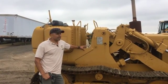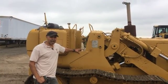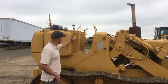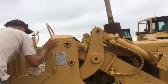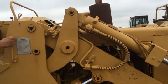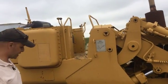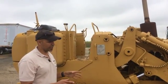I'm with a company called Tractor Tip, and what we have for sale here today is a Caterpillar 941. It's a Series B crawler loader. The serial number on this tractor is 80H307, and we'll leave that last number blank. We're going to talk a little bit about the mechanics of this particular machine on the first clip, the operating specs in the second, we'll run it in the third.